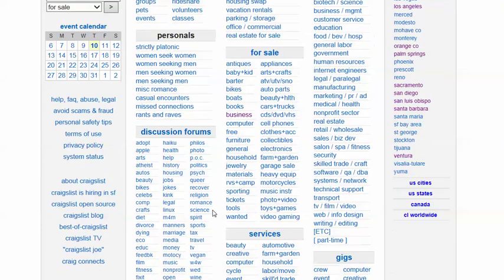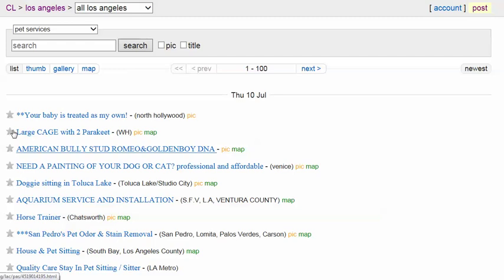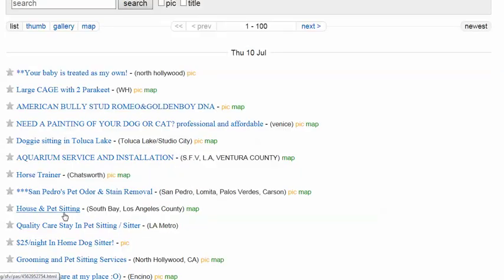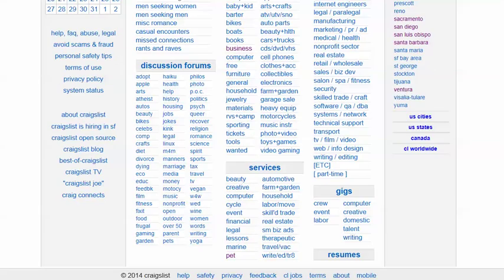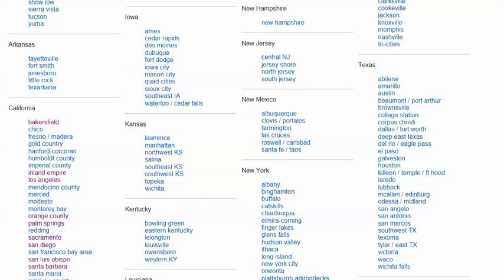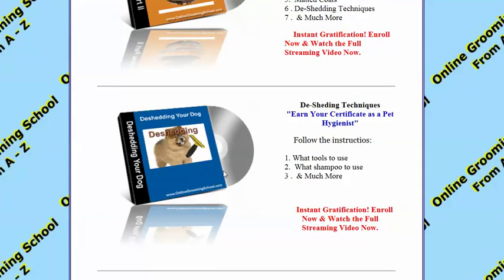Come back here, scroll down, you say services, and you see pet. Click pet, and you see here, stud, here they're offering a stud, a painting for your dog, doggy sitting, horse trainer, house and pet sitting. So for you, you definitely can qualify as a pet hygienist the very first week to go out there and bathe and groom people's pets. Just put a little ad, people will call you. Make a flyer, people will call you.